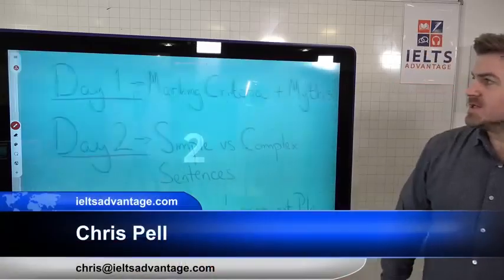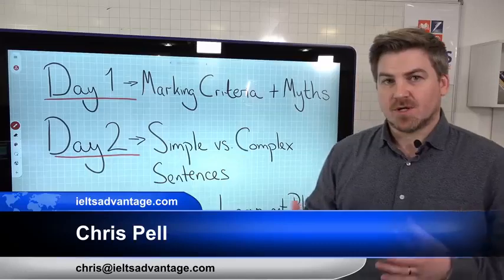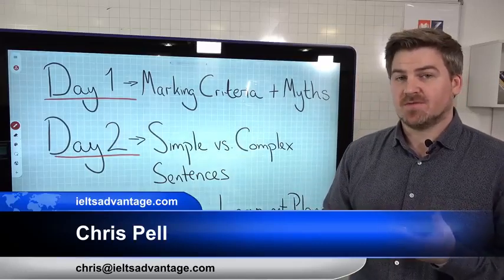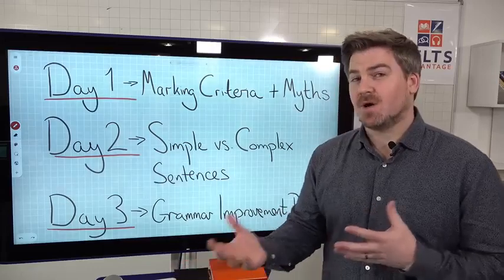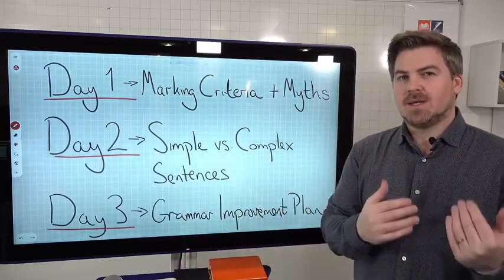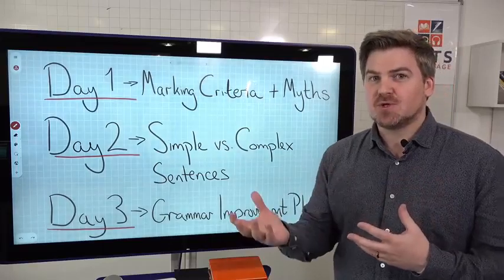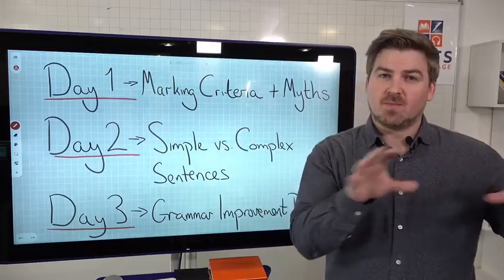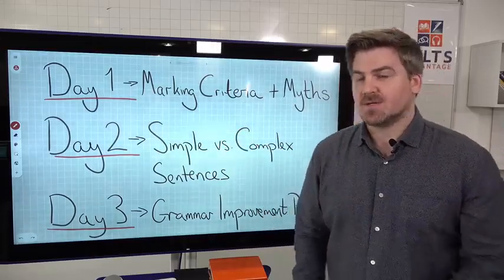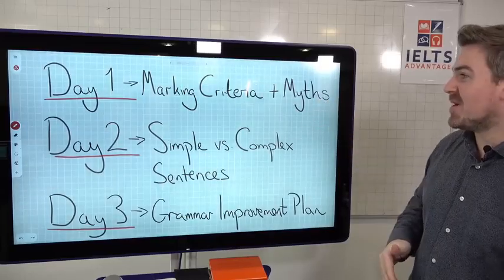So what are we doing this week? Well, on Monday, we looked at the marking criteria surrounding grammar. Grammar is 25% of your total speaking mark, 25% of your total writing mark. It's very, very important, but on Monday, we talked a lot about how grammar is misunderstood, especially the marking criteria, and how grammar can affect other parts of the marking criteria. So check that out. And we also looked at a lot of myths surrounding grammar.